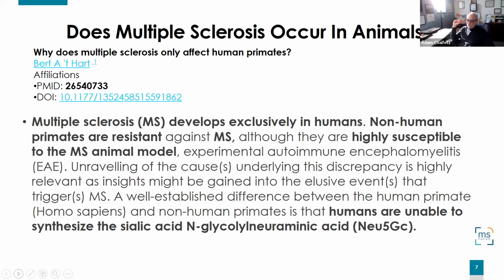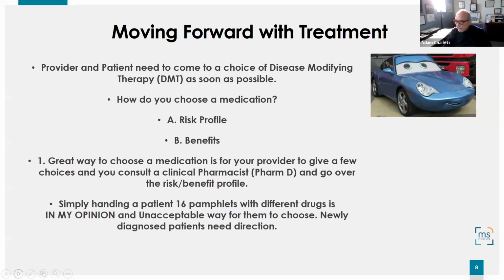When you look at research in MS, you need to understand exactly what's been researched and what the drug has been researched with. Okay, so let me give you some examples. In the future, I've written down some things that I was going to tell you about for some of these drugs, about who they've been researched with, what their comparative agent was.